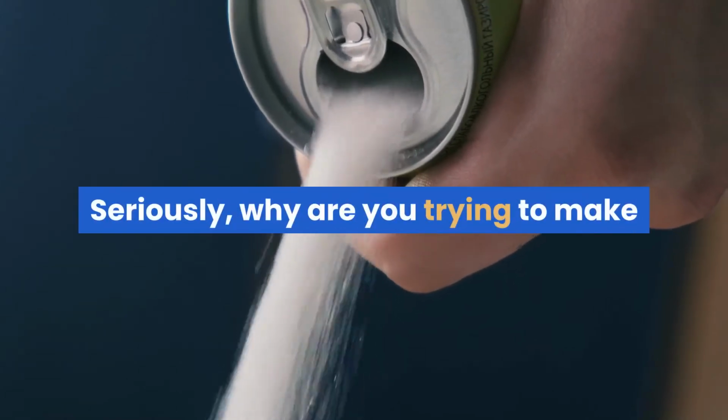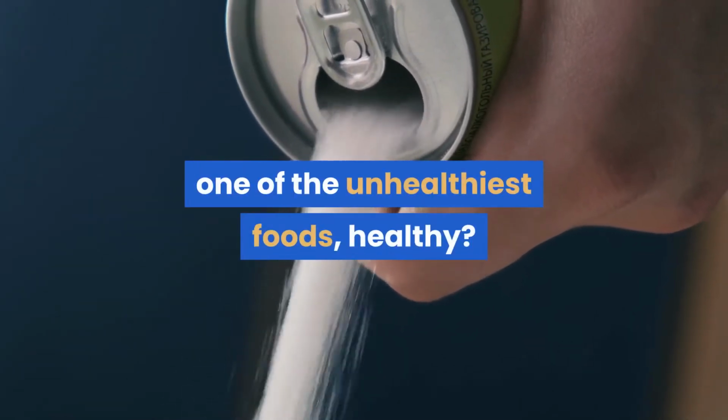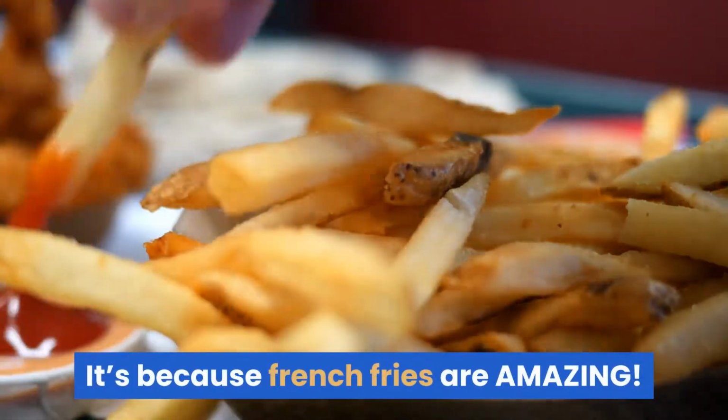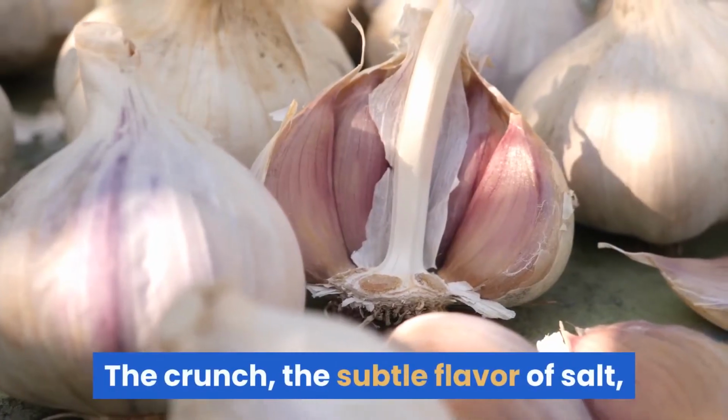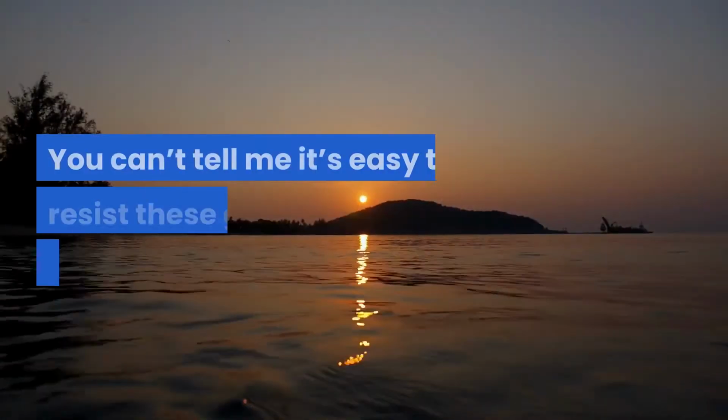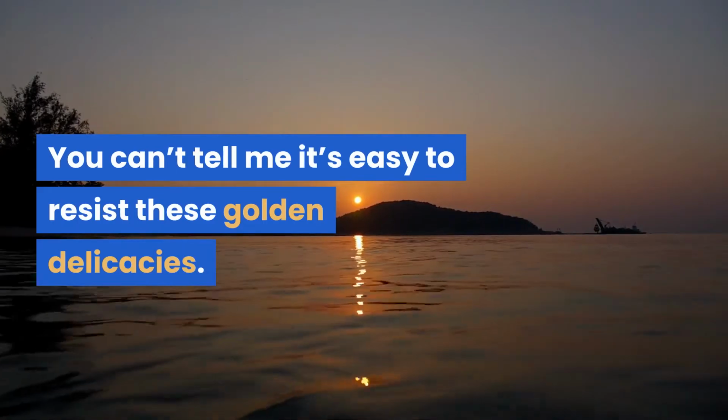Seriously, why are you trying to make one of the unhealthiest foods healthy? I'll tell you why. It's because French fries are amazing. The crunch, the subtle flavor of salt, and maybe even a dash of spicy seasoning. You can't tell me it's easy to resist these golden delicacies.